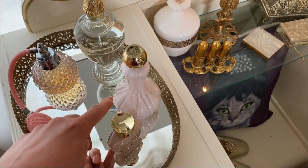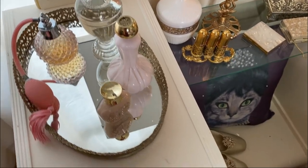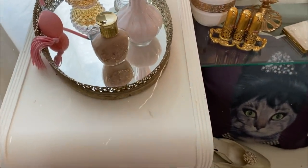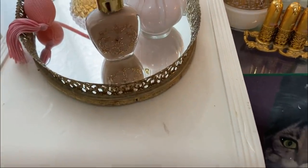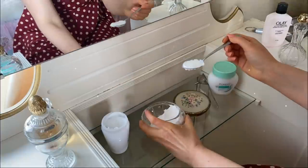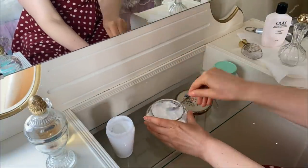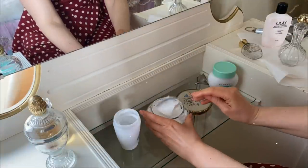And if you use cold cream like I do on a regular basis, you can find vintage milk glass jars online, or even vintage vanity containers. And I actually found one that came with my mirror and brush set, and I filled it up with Pond's cold cream, and it was super easy to do, and I just love the look of it versus having the newer Pond's cold cream on my vanity.